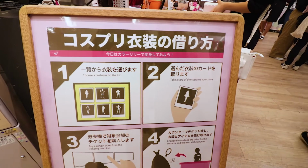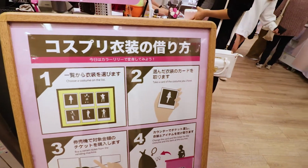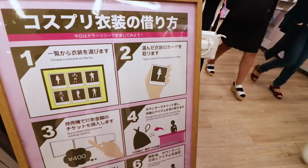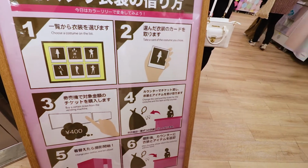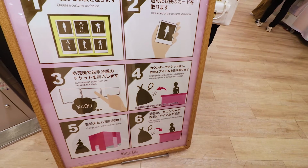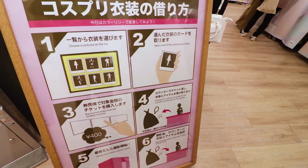1. Choose a costume on the list. 2. Take a card of the costume you chose. Buy a certain ticket from the vending machine. Change the card and the ticket for the costume and the item at the counter. That's if you want a costume.